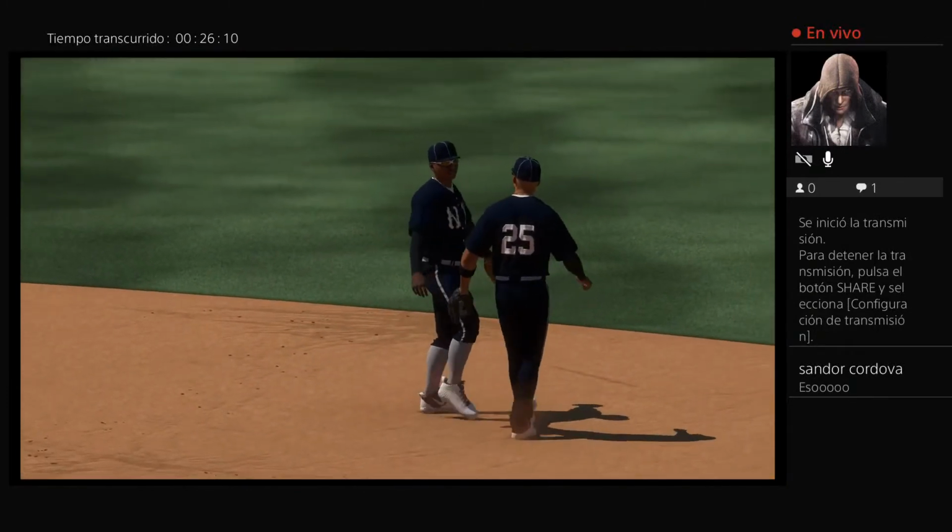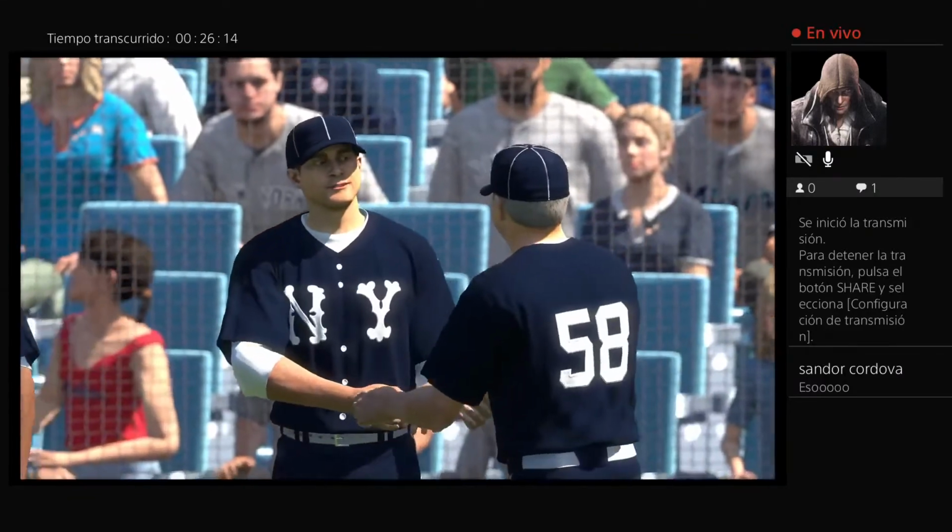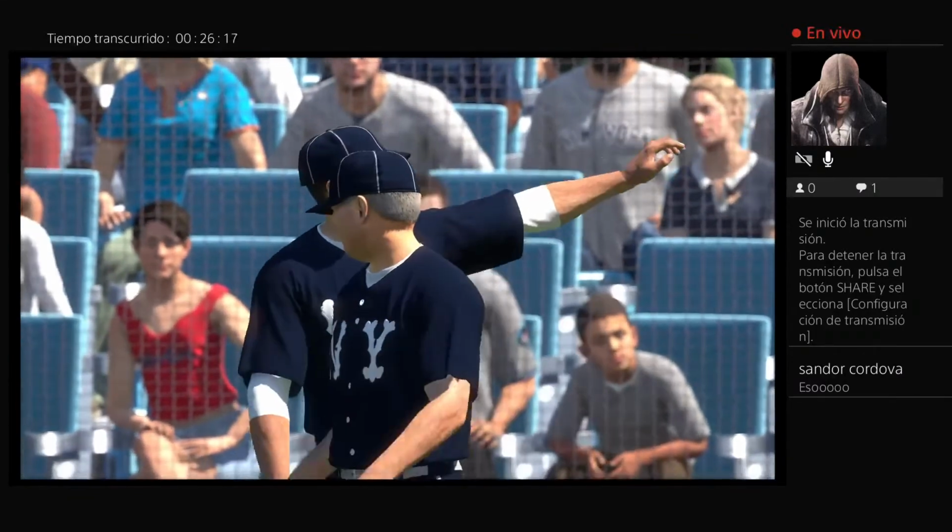The New York Yankees brought their big bats to the park in this one, hammering 7 home runs. Masahiro Tanaka earns the victory on the mound.